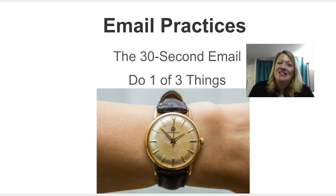If it's more than 30 seconds, then it deserves a phone call or a face-to-face conversation. And I really like that concept because it helps us from getting into very convoluted emails when we should be having a conversation. We should also think of email as doing one of three things: to inform, to ask, to need. So to inform might be telling your staff, hey, the electricians are coming in to replace the light on Friday. The front entrance will not be usable for an hour. Okay, you're informing them of something, right?